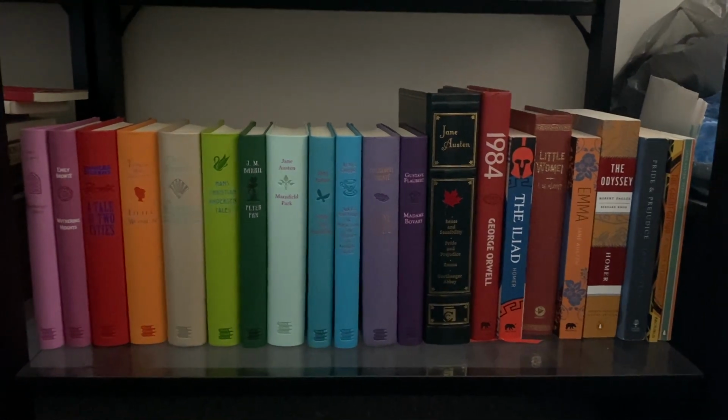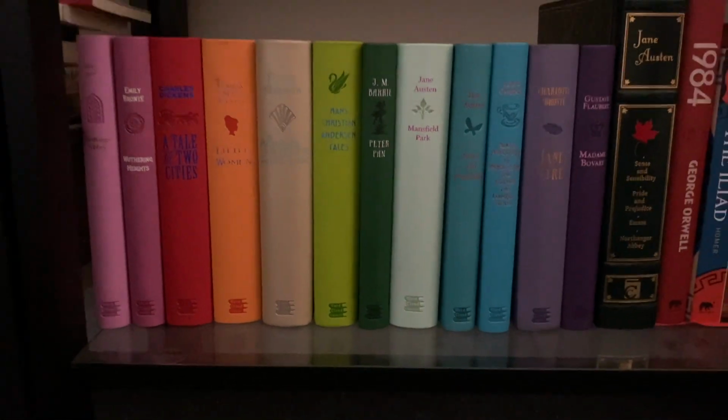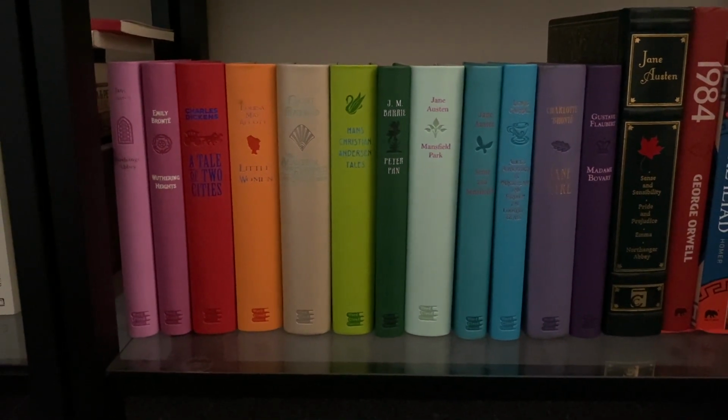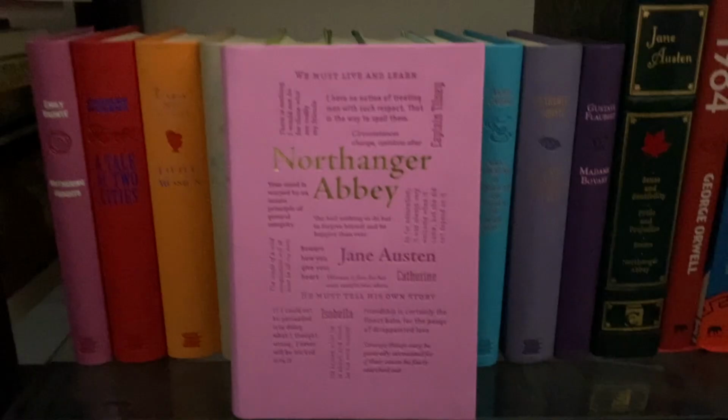And finally, this is my classics shelf. I have talked about these beautiful covers before. There are definitely a few more in my collection since the last time I did a bookshelf tour, so I'm just going to show them all to you.